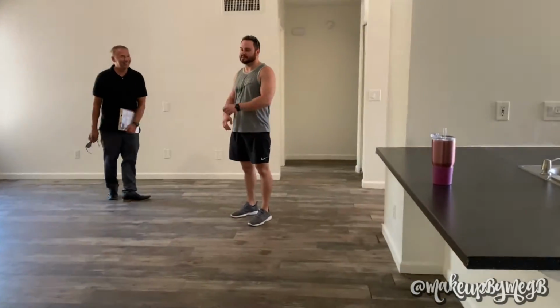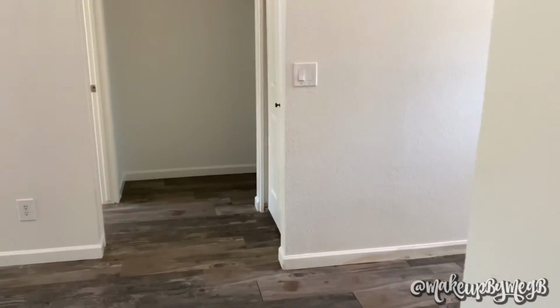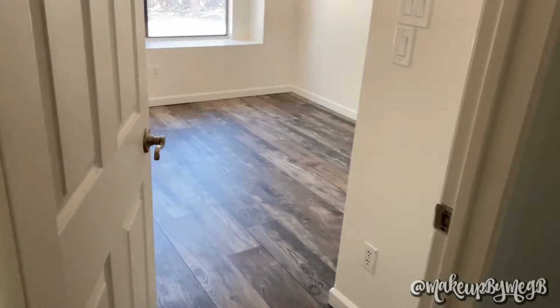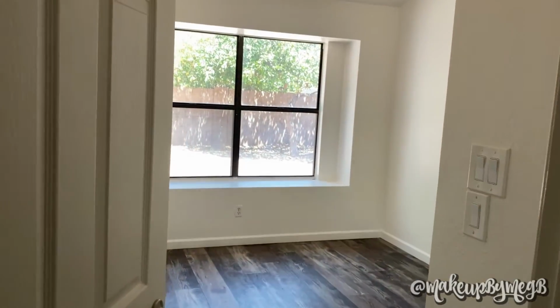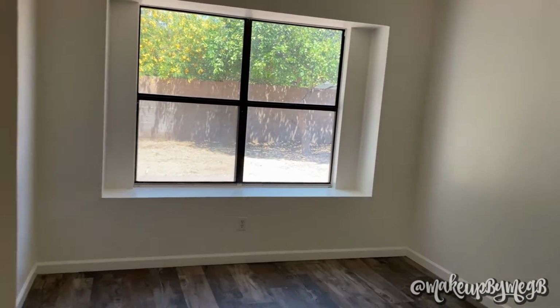That's a unique area to have the French doors open to the add-on. It was just a little bit unique with the layout and what they did with the add-on. So here is the second bedroom. I thought it was cool how there was a ledge. I was like, oh, our cat would love sitting on that looking out the window.